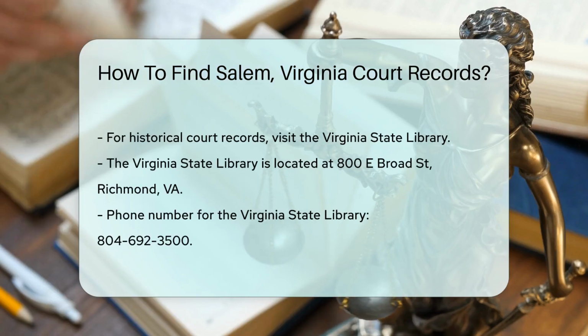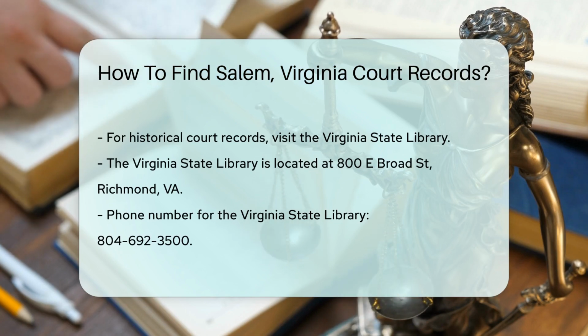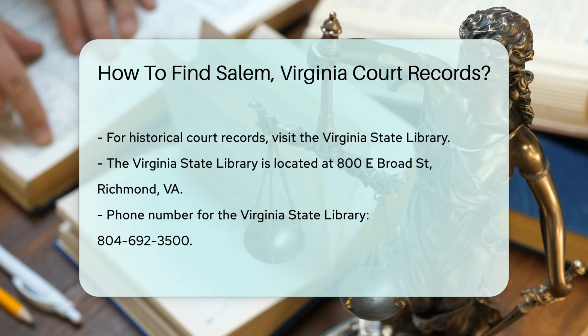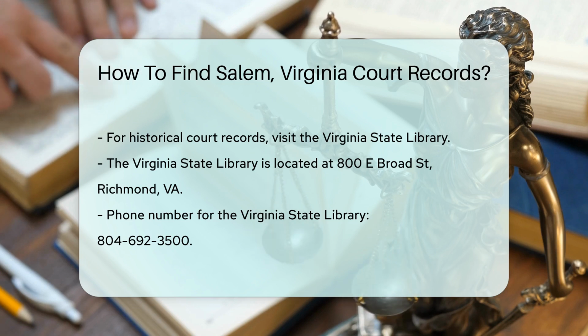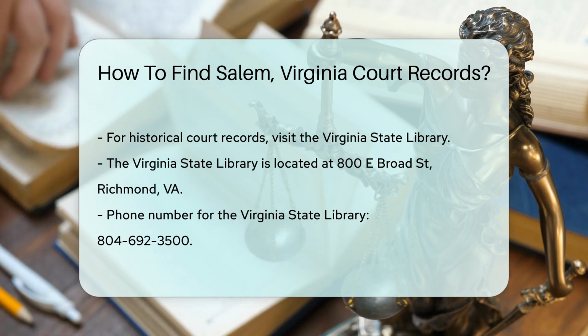For more extensive research, consider visiting the Virginia State Library. They have archives that may include historical court records. Their address is 800 E Broad St, Richmond, VA, and their phone number is 804-692-3500.